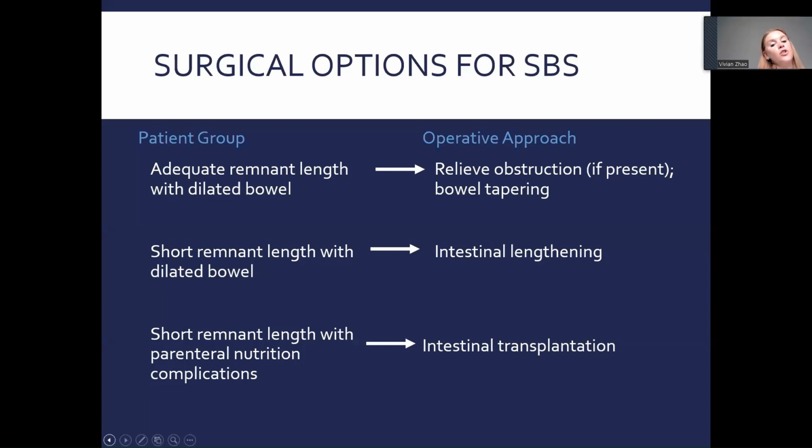If you have a patient with short remnant length with dilated bowel, their operative approach is going to be intestinal lengthening. And then if you have a patient with short remnant length that's on parenteral nutrition, suffering complications, most likely this patient is going to end up needing an intestinal transplant.